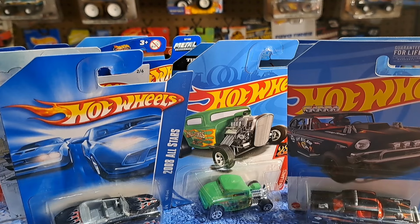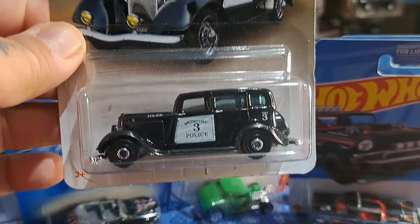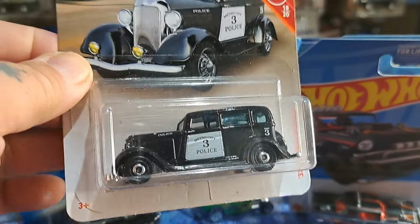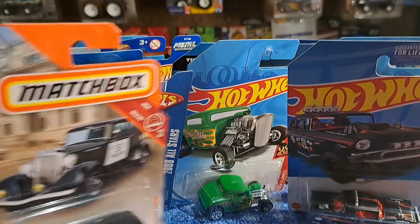Another Matchbox coming up right here. This is a '33 Plymouth. I like that one. Old police ride there. I do collect police cars and stuff, so that's about the earliest police ride I've got right there.